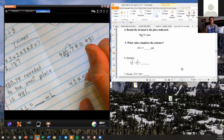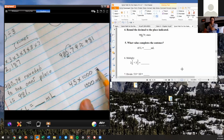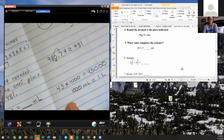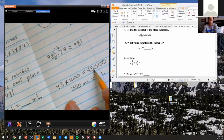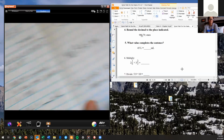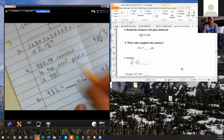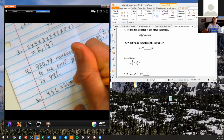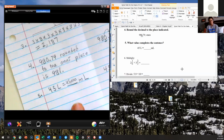And like Ms. Garcia is saying, we don't have to actually multiply that out. We just do some easy mental math. You guys get 45,000, and I'll move it over and put a comma in here. And then we'll be ready to put that into here. Yep, so 45 liters equals 45,000 milliliters.